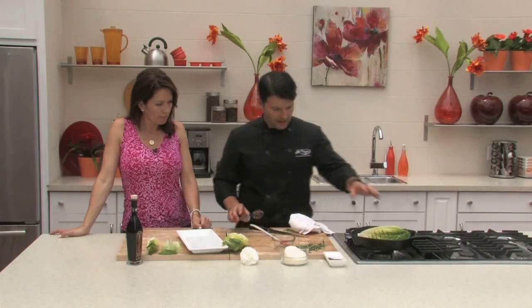But once you do get this nice flavor, and then you add the rosemary that we've just chopped up, we're going to add some crumbled feta cheese on that. That's going to add a little bit more salt to it.